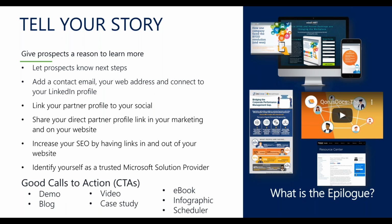In this webinar, we'll actually have a lot of hands-on and see how things work, and make sure you are happy with all the tools available. So some good calls to action are: provide a demo, sign up for a demo, a blog, a video, a case study, an ebook, an infographic. Those are really good calls to action.